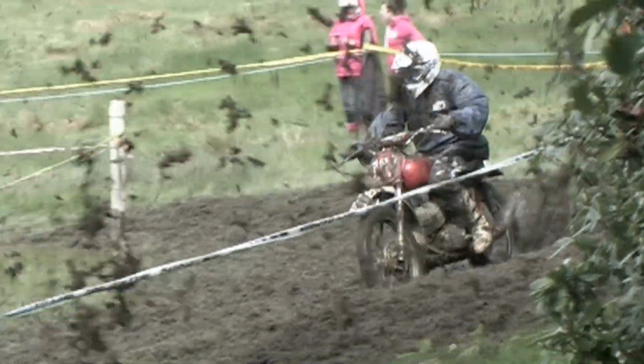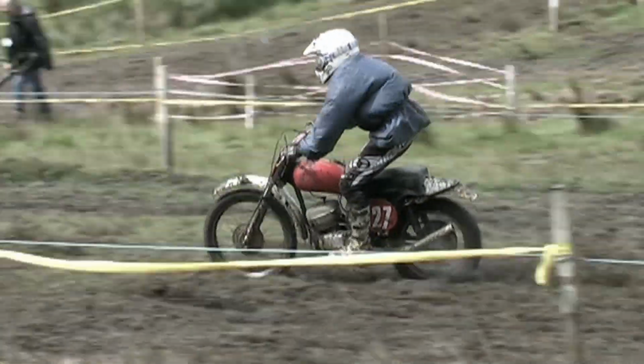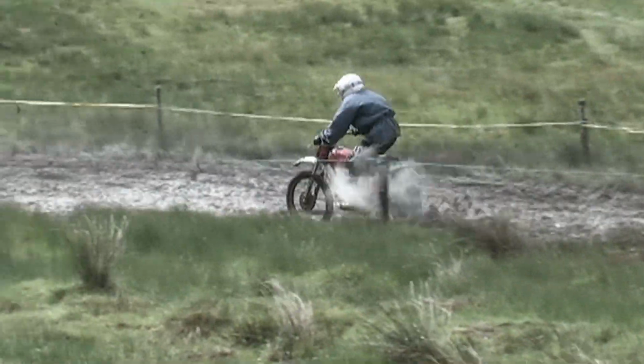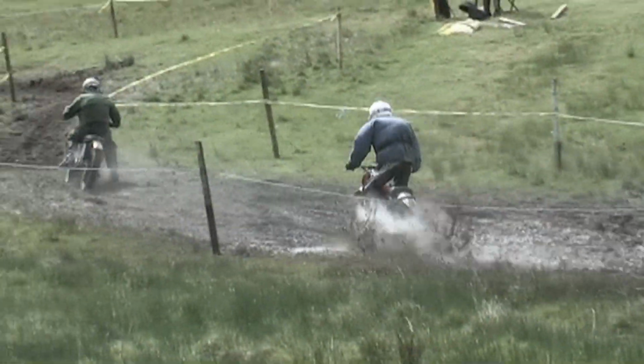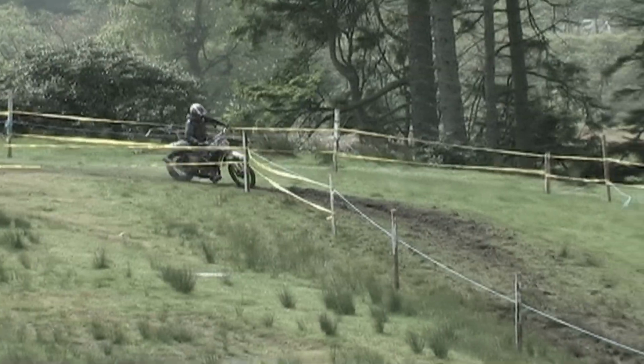But these kind of scrambles are certainly a good spectator day out, but maybe not so for the riders that have to wade their way through these very muddy tracks, but fair play to the guys who actually took part.